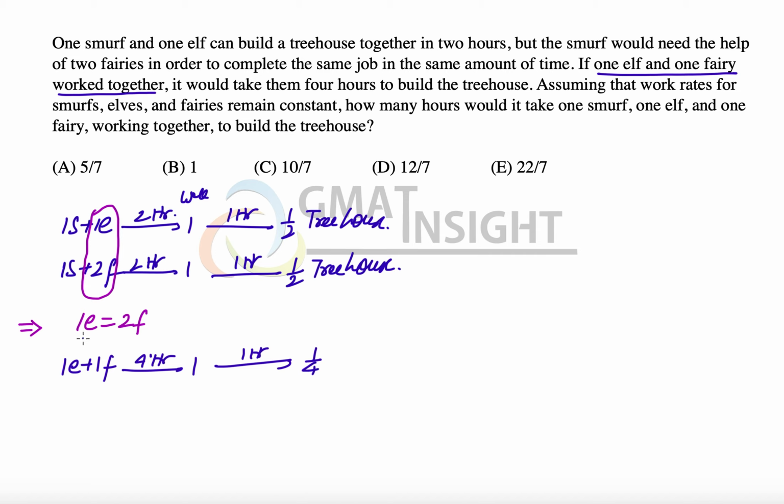But now we can replace one elf by two fairies. So this entire group becomes two fairies plus one fairy. That means three fairies. And now we are saying that three fairies' 1 hour job is equal to 1/4, which means one fairy's 1 hour job is equal to 1/3 of 1/4, which becomes 1/12 of the treehouse.